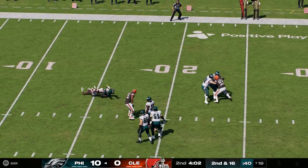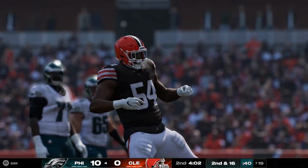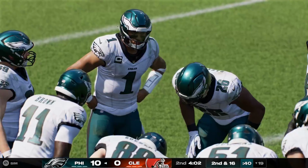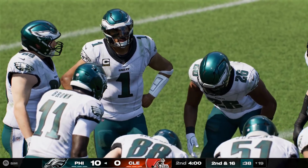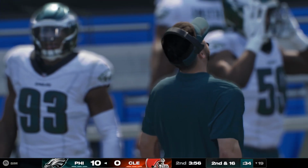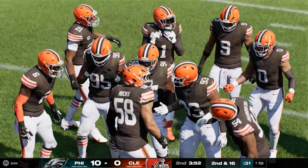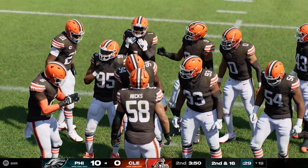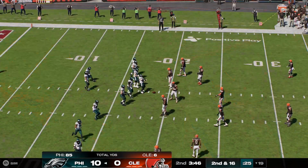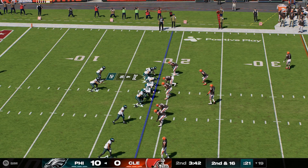Flushed out, and he can't get rid of it. He's taken down. He takes a sack for a loss of 6 to bring up 2nd down. So, Charles, no turnovers yet for this offense, but those sacks now, they're starting to pile up. And one thing usually leads to another because they've got to figure out how the offensive line and everyone else involved in protection can keep their quarterback upright and allow him a chance to throw the ball downfield. Sacks, a growing theme in this first half.